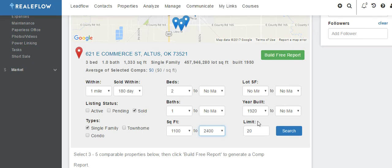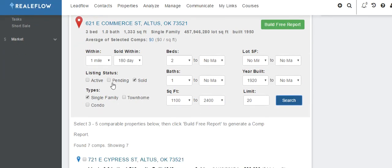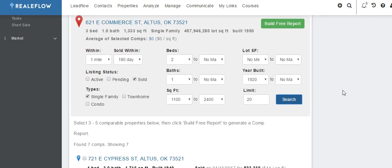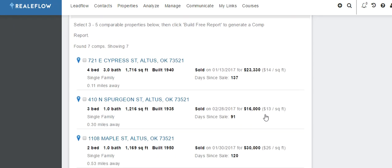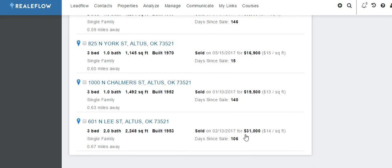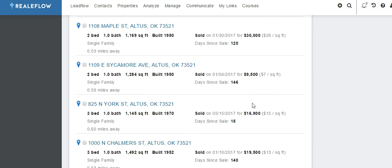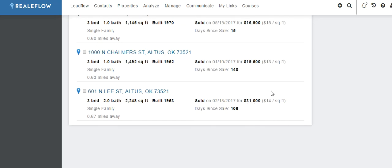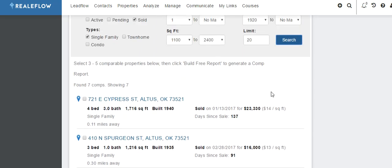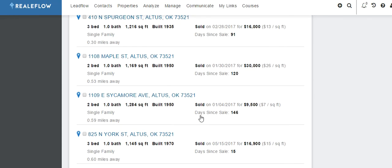180 within 1 mile, sold. Update the search. We've got 7 comps that have sold within the last 6 months: 23,000, 16,000, 30,000, 9,000, 16, 19, 31. Just in 5 seconds doing that, I haven't seen anything that has sold within the last 6 months over 31,000. I wouldn't even look at this property unless we were talking $10,000 range. There's nothing in the area that's sold.